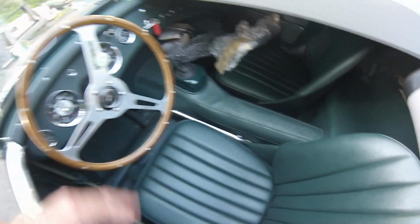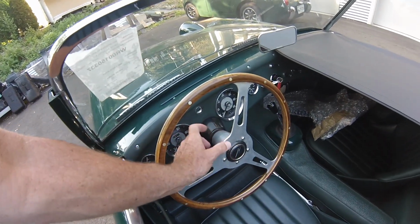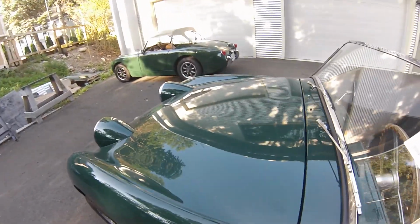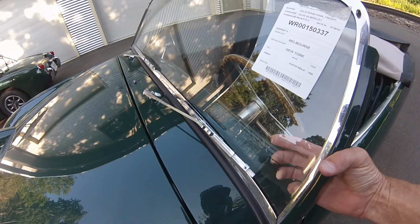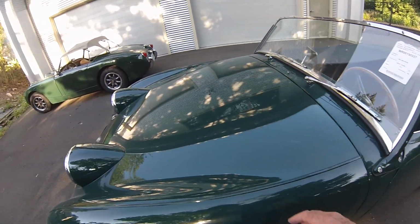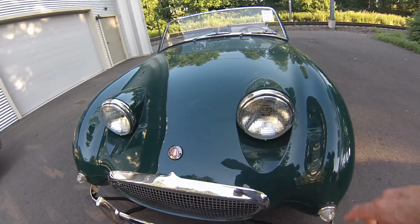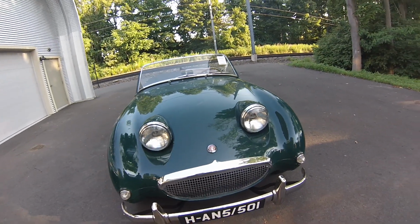And nice colors, and wrong steering wheel, but perhaps a correct period wheel, but we'll put an original wheel on here. What else can I show you? This is the right windshield, but the wrong logo. Pilkington, it needs to be Triplex. The wrong headlights, halogen, no halogens in 1958, so those will be Lucas lights.